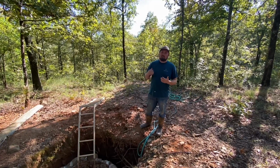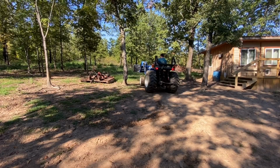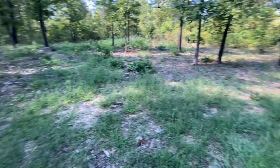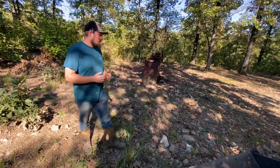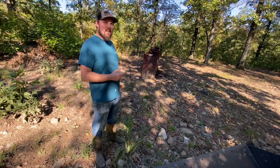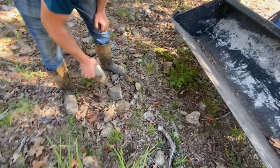First thing we gotta do is hop on the tractor and get us a couple loads of rocks brought over here. Just take a look at how rocky this area is. Literally everywhere, small rocks. This is where we get all our rocks for the well. You ain't got to go too far to find rocks on this property. It's almost like they grow, because you'll come and get rocks at one spot and then come back to that same spot and there'll be rocks there again. We're just going to go ahead and get these loaded up.